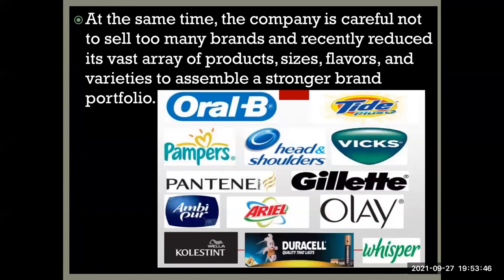At the same time, the company is careful not to sell too many brands and recently reduced its vast array of product sizes, flavors and varieties to assemble a stronger brand portfolio. So those products which are good products, which are generating large revenues, are kept, and those products which are loss-making, which are not getting sold, are discontinued.